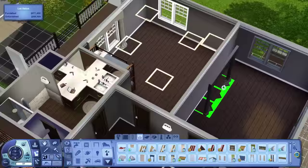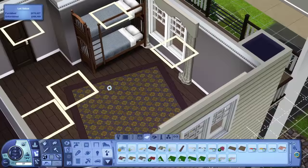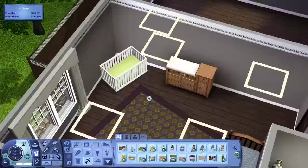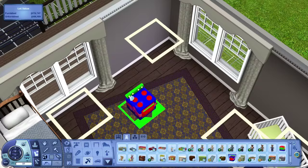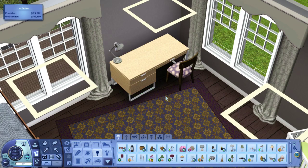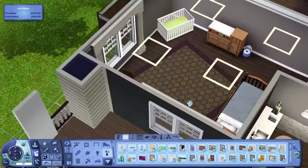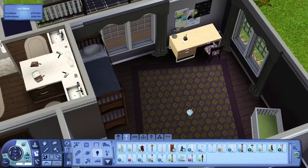And then we move into one of the other bedrooms, and I put basically a bunk bed so two kids could fit in here, and then a crib so even a baby or a toddler could fit in here. So it's a pretty big sized room, so you could actually fit quite a few Sims in here. And I just added a desk so they can work on their homework. I always love adding that into my kids' rooms because they'll go upstairs and work on their homework in their room, which is so much nicer than them sitting on the floor. And then I'm just adding lights per usual.